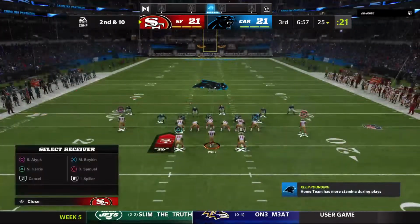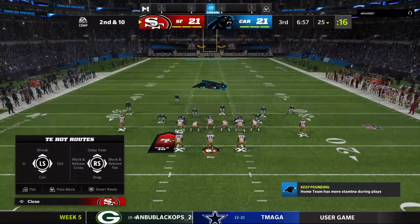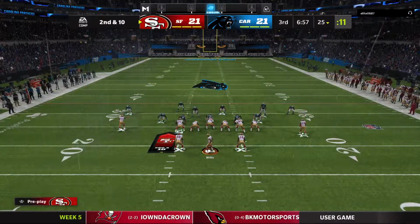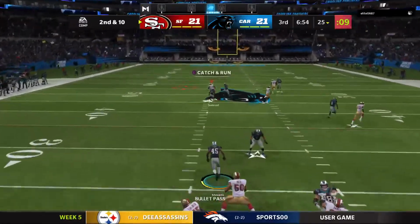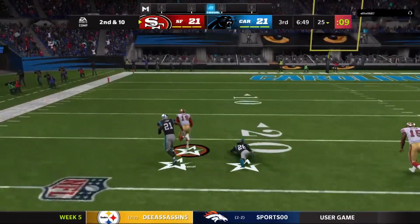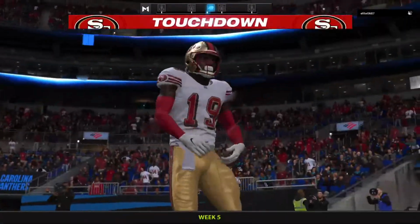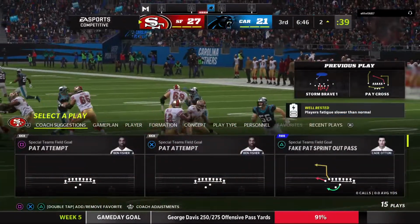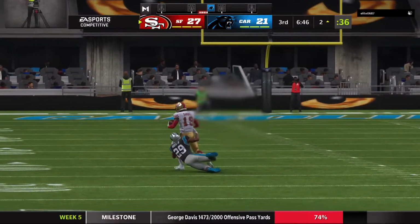Following the incomplete pass, here they go again. 2nd and 10 from the 25. They'll look to throw here. Lines up and lets it go for Samuel. He's got a man. Complete. It don't even matter, baby. It don't matter. Touchdown, 49ers. Deebo Samuel with his 2nd touchdown of the game, number 7 on the year. And the 49ers on just 2 plays have taken the lead.